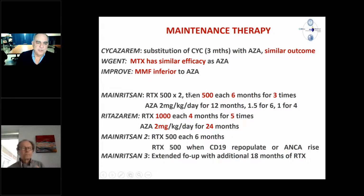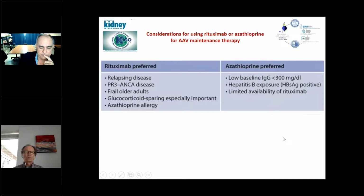The introduction of rituximab for maintenance treatment is based on these trials, which show that rituximab was more effective than azathioprine in the medium term, that means 18 months. Given on demand and in fixed dose it was similarly effective, but less rituximab was used on the on-demand scheme. An extended follow-up with an additional 18 months of rituximab, that means 36 months, can be useful to maintain remission.